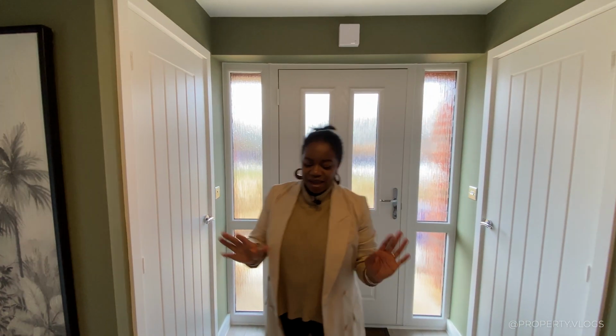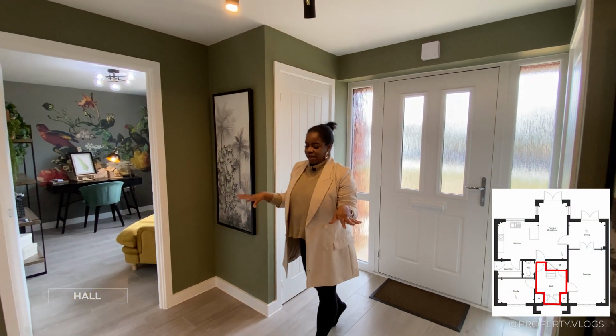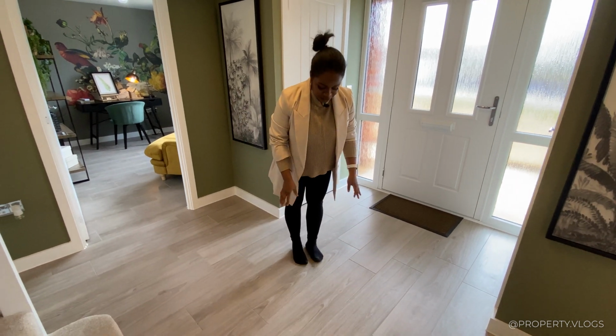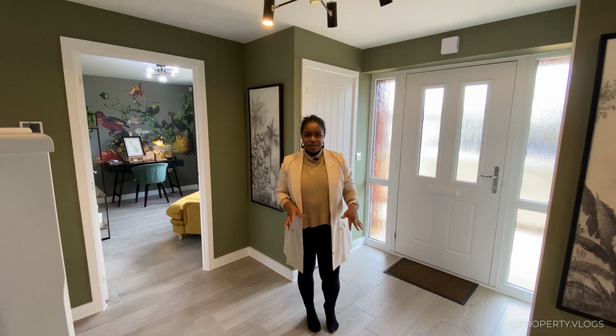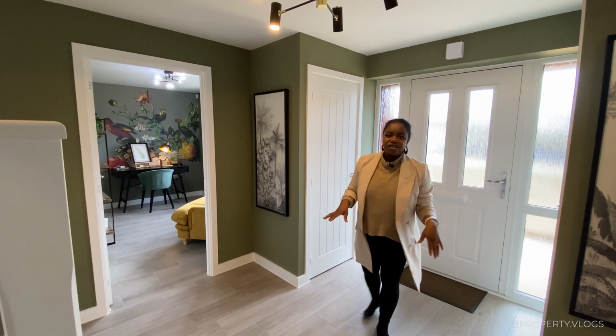So now that we're fully in the hall, we've talked about the doors, and now let's talk about what we're seeing here. I keep looking at the floor because the floor is this beautiful wood effect ceramic tile, and it flows through the whole of the ground floor. So I love that continuity about it.